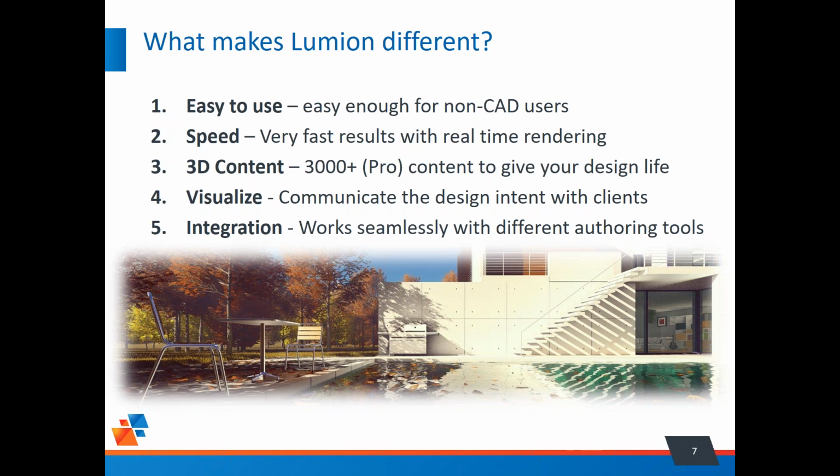The second part is the speed. Lumion is one of the only software that is so fast. You are in a virtual environment such as a gaming engine, and what it renders, what you see on the screen, is going to be the same quality. Obviously, the output will be a little bit better, but it's that fast. So you can move around and everything is instantly rendered on the fly.